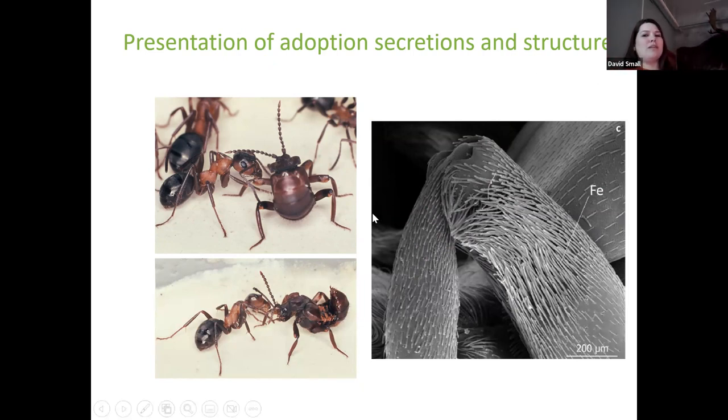So the first thing that the beetle does is present these hairy patches on its elbows. And these groups of setae are attached to glandular openings, and they produce a secretion which the ants find attractive.